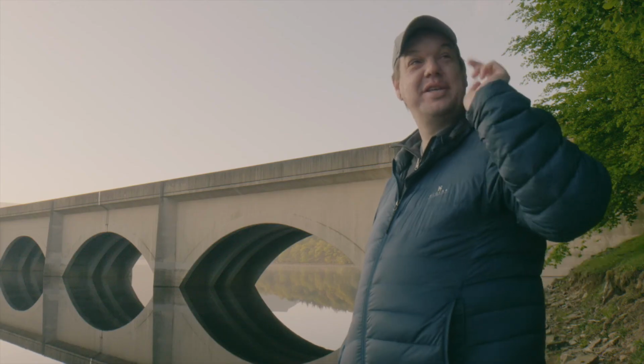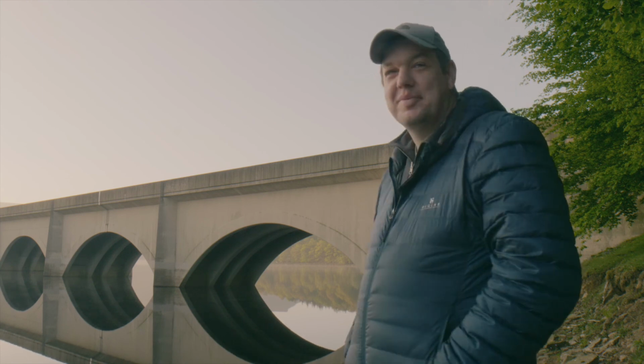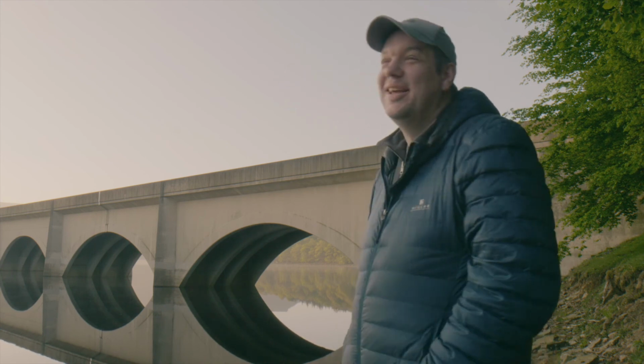We've got light on the trees behind us, so it's going to happen. I know it's going to happen. Not this again. Well, at least this time we're not standing in minus 10 in Iceland.